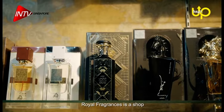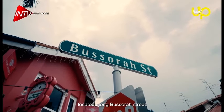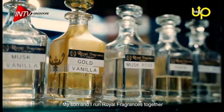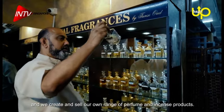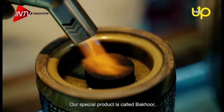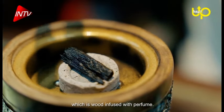Royal Fragrances is a shop specializing in high quality bespoke perfumes located along Bussorah Street. My son and I run Royal Fragrances together, and we create and sell our own range of perfume and incense products. Our special product is called Bakhoor, which is wood infused with perfume.